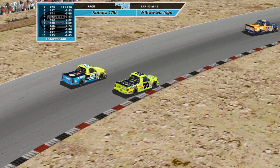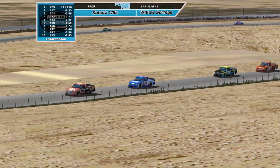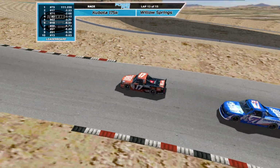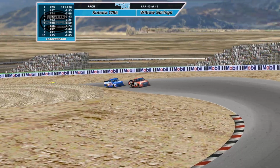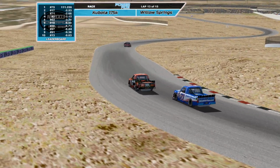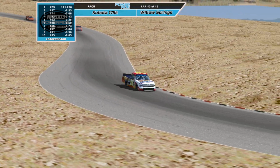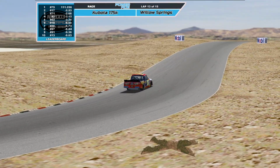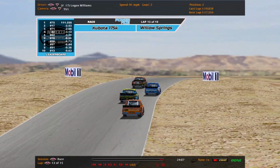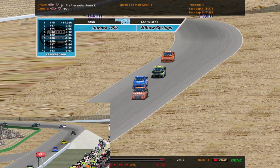No, it's not. But Crown did get past Benny Watson there for the 6th position. Great one from Crown Jr. with that strategy call, and we've got to see how this all plays out. The 5 definitely did not help his teammate Logan Williams, unfortunately, here. And Carson Miller has really pulled away on the long one here in the number 75. And I don't think he took 4 tires. I would assume he took 4. Maybe he took 4. I thought it was 2 tires, but maybe he did take 4.